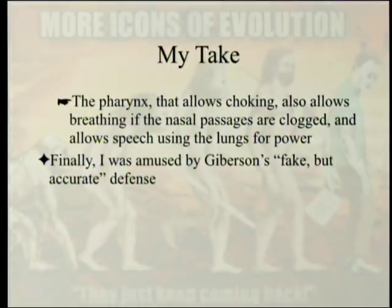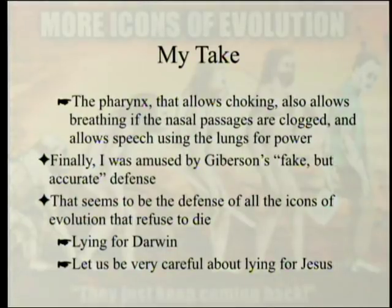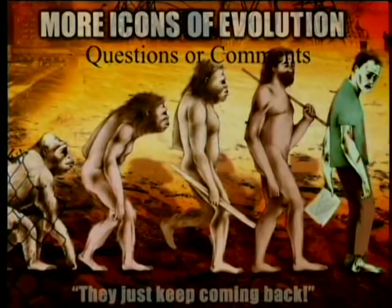Finally, I was amused by Giberson's fake but accurate defense. That seems to be the defense of all the icons of evolution that refuse to die, including Haeckel's embryos. They're not really true, but they get the point across. It's called lying for Darwin. Now, before we get too smug, we need to be very careful about lying for Jesus. We have the responsibility of playing it right down the middle, as close as we can go to the middle. Not favoring the other guys, but not favoring our own theories either. But that's my opinion. Now it's your turn.